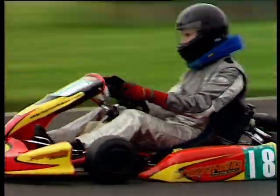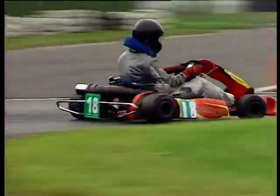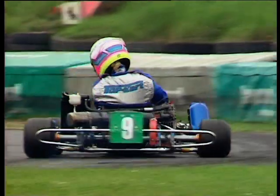Next up, the green and white plates of the 100 national class. Again, engines are limited to 100cc, and whilst any engine make can be used, they must all run what they call rotary valves. That said, they're almost as quick as Formula Libre, so expect loads of excitement.